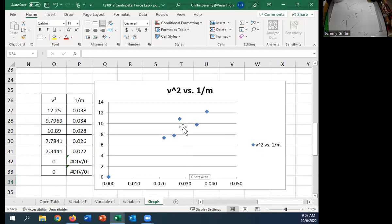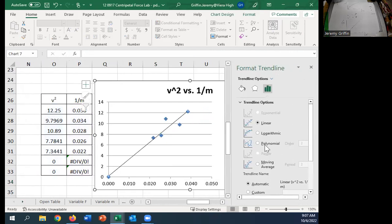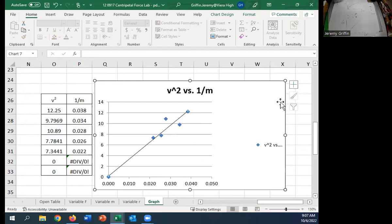Moment of truth. Oh, look at that, a straight line through the origin. That's a direct relationship right there. Look at that. That is pretty well exactly what that should look like. All right, nice job. V squared versus 1 over m. Okay. So now we know that the square of the speed is in fact directly proportional to the reciprocal of the mass. Let's say if you triple the reciprocal of the mass, you're also going to triple the square of the speed. Right?